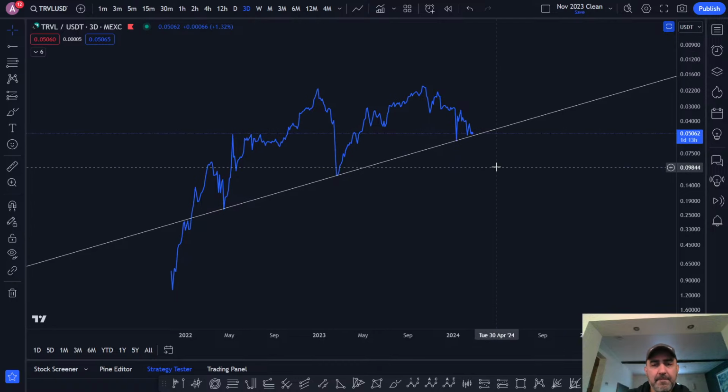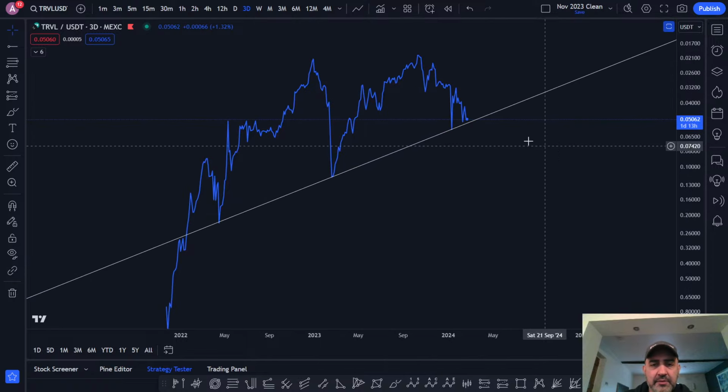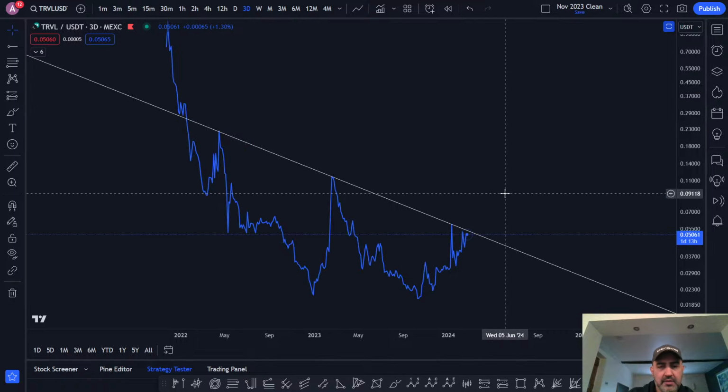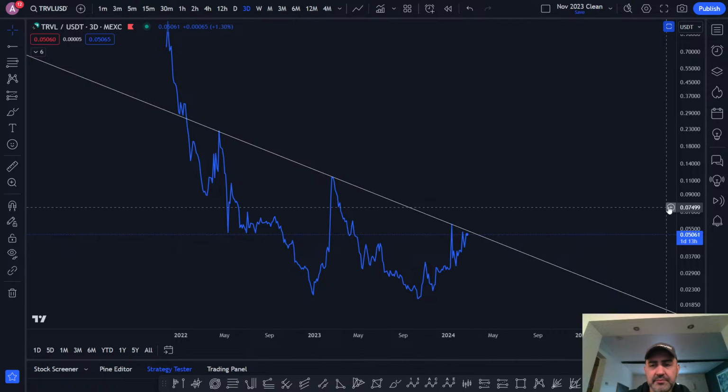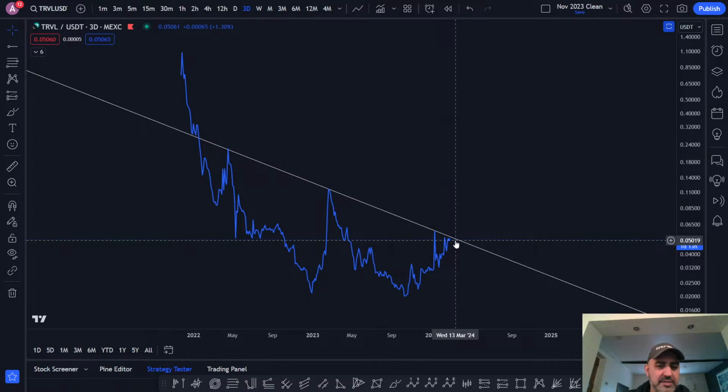Now, I don't know if this was a bullish chart like this, if this was an upward chart, I don't know if you would buy there. That would be the right place to buy, I think. And so in reverse, I don't know if this is a good place to sell. To me, it doesn't look like a good place to sell.